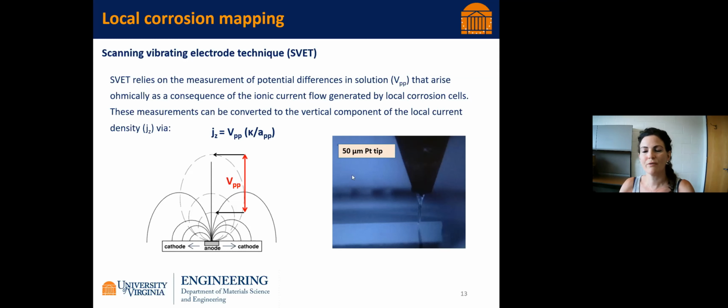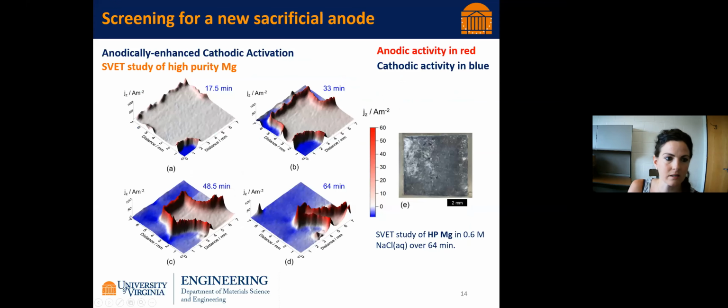So these potential differences in the solution arise ohmically because of the ionic current flow that's generated by the local corrosion cells on the surface. So we use the equation given on the slide there to convert to the vertical component of current density. And we have there kappa, the solution conductivity, so it's different for any solution that we use. And then the peak-to-peak amplitude is the APP. So that's the SVET.